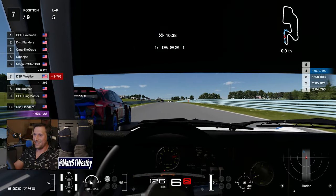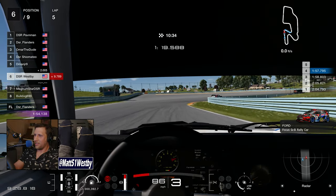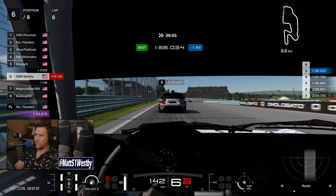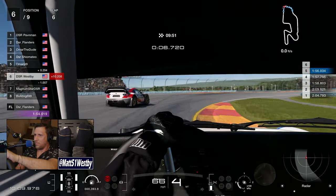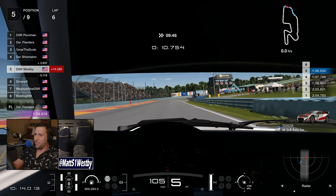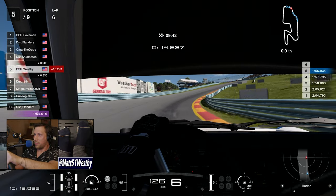By lap five, I was able to catch back up to Magnum and make that pass. And then shortly thereafter, I actually have some close fighting with Junior. So then by turn one, Junior goes wide, and I also have a little bit of understeer. And I completely forget to allow him to rejoin the track there. So again, another minor problem there, but we're able to figure it out.